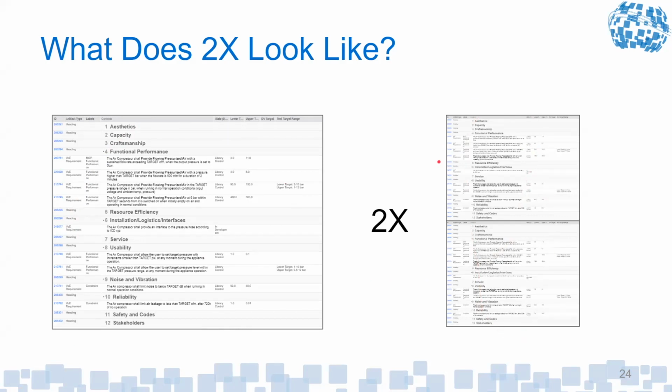The same amount of information is there, but you're going to do it through fewer artifacts. So we're not losing information here, but we're losing a little bit of granularity in your traceability. You're going to go from a granularity of 100 here to a granularity of 50. And that may or may not be a problem.